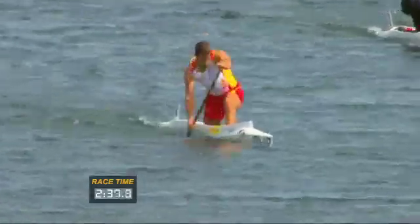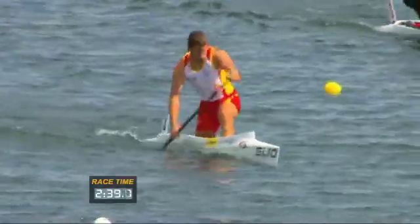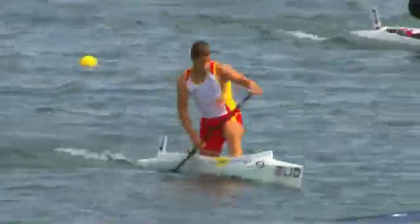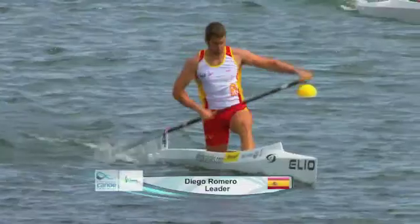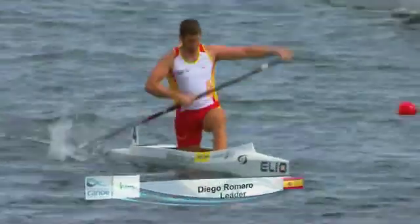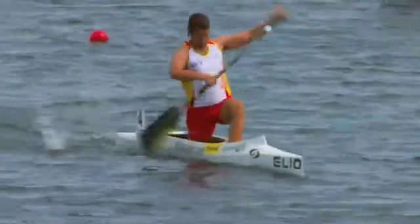There's an excellent shot. Watch the way his hip comes forward at the end of the stroke. That hip is what actually drives the boat forward. You're pulling the boat to the paddle with your hips. It's not paddle backwards. You're catching the water and ripping that boat forward with your hips and your knee.